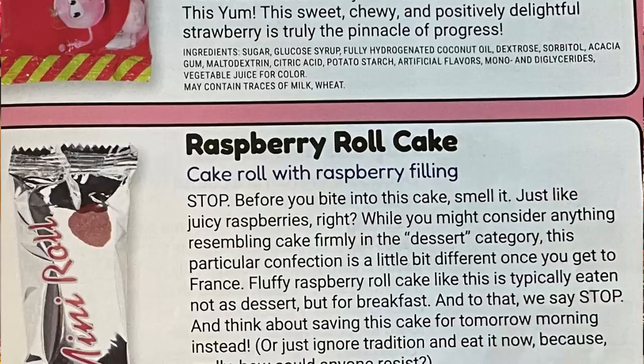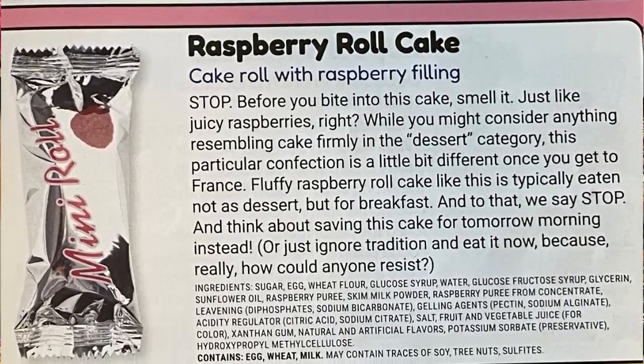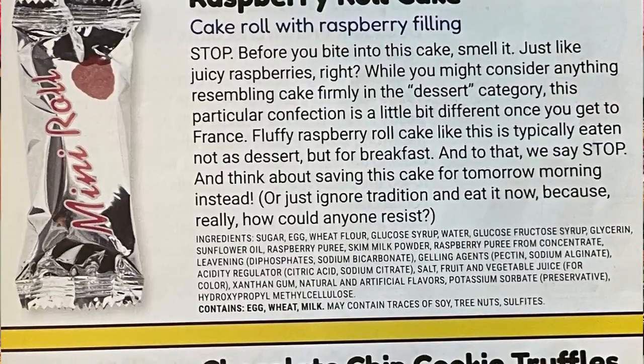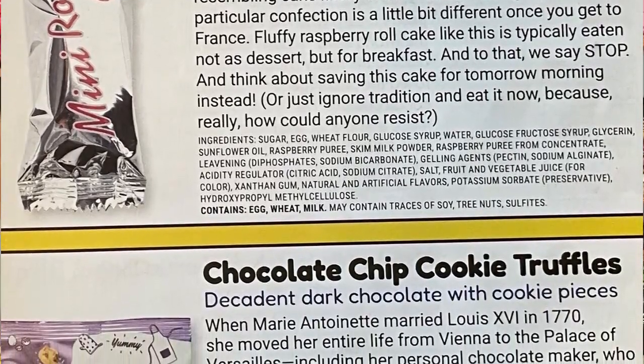Raspberry roll cake. Cake roll with raspberry filling. Stop! Before you bite into this cake, smell it. Just like juicy raspberries, right? While you might consider anything resembling cake firmly in the dessert category, this particular confection is a little bit different once you get to France. Fluffy raspberry roll cake like this is typically eaten not as dessert, but for breakfast. And to that, we say stop and think about serving this cake for tomorrow morning instead. Or just ignore tradition and eat it now, because really, how could anyone resist?